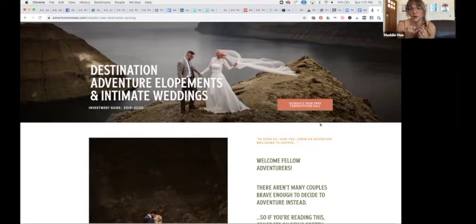A couple of things to know. It's important that you no-index these pages from Google, especially if you make multiple versions of them, because you are not going to want to have duplicate content on your site, and it's not going to be great for your SEO if you have 10 different versions of the same content on your site. So no-indexing it is important.